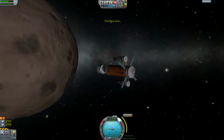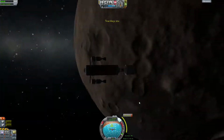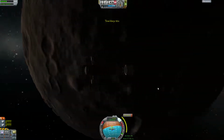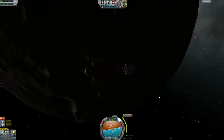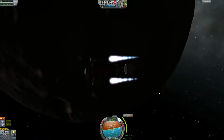This is all the deal with the time warp, so that we are not overshooting. Okay, 2 minutes, 1 minute, a few seconds. Okay, so this is looking quite nice and quite promising. And now it's time to do the burn. Let's throttle up.